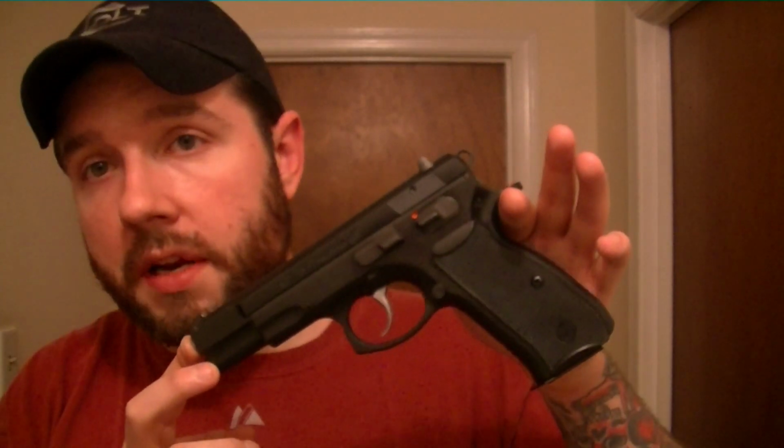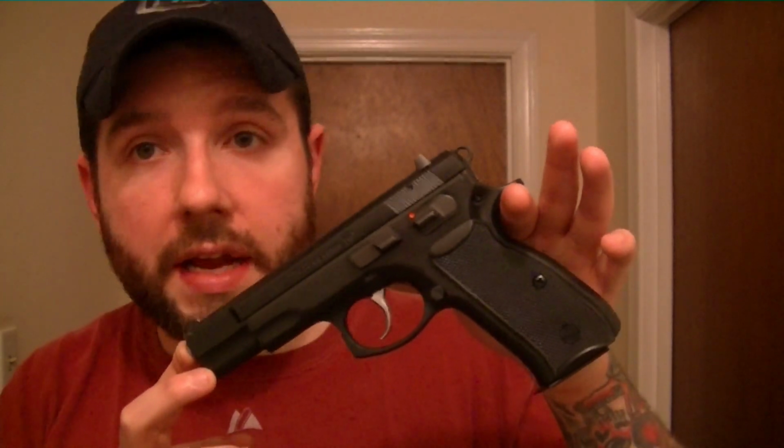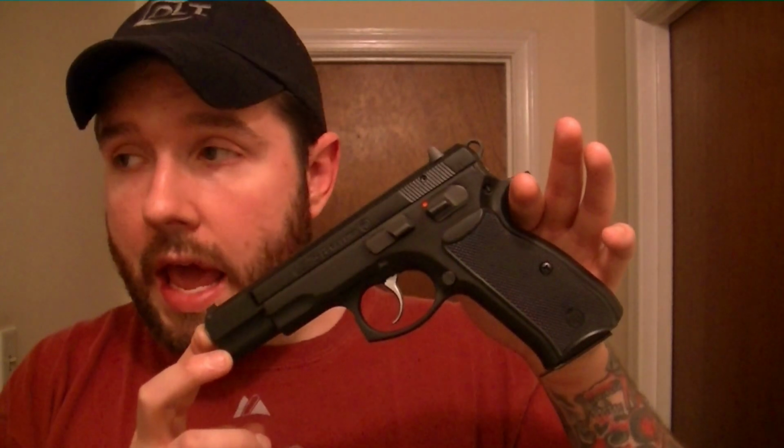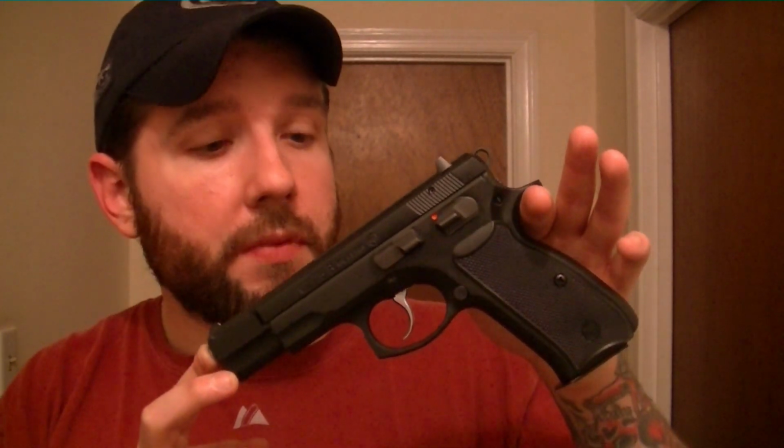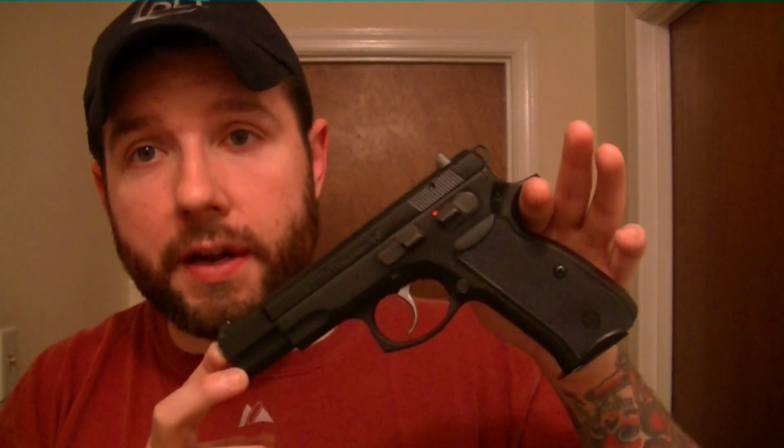How does it stack up against the 1911s that I shot last week, the two Colt 1911s, the Colt Series 80 and the Colt 1911 railgun? This pistol, by and far, is more accurate than either of them, even the souped-up Colt railgun. It's more accurate than either of them, and especially firing quickly, rapid fire.